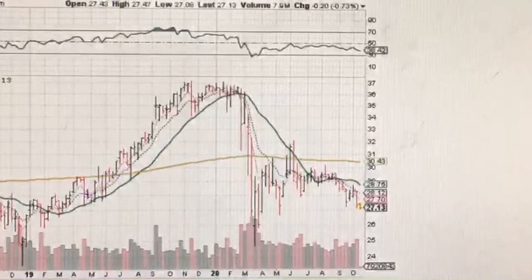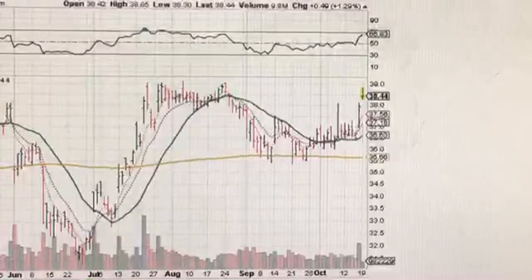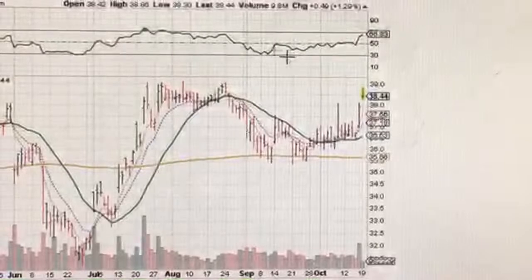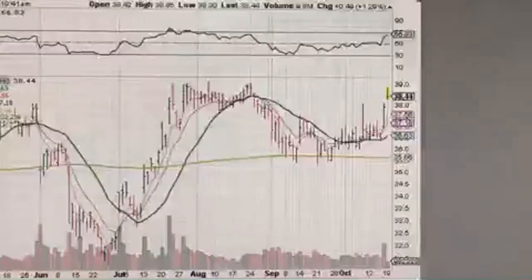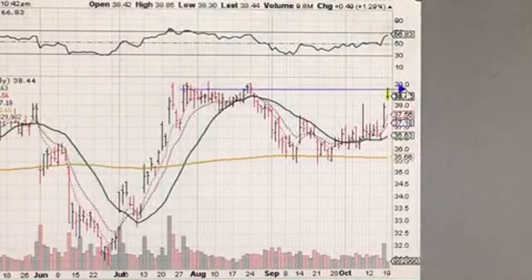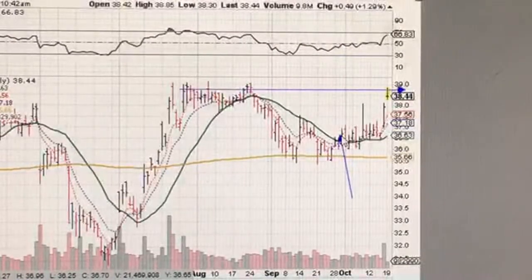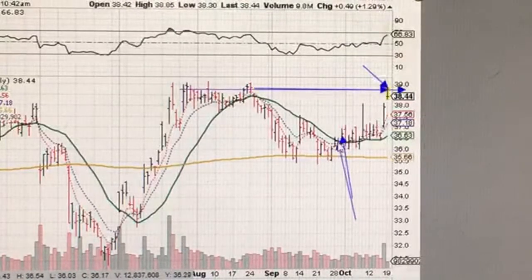You want to buy a call option on PFE? Are you serious? So you want to buy a call option up here, right at resistance, where it stopped before, not down here. You don't want to buy it on the breakout. You want to buy it on the target. So my target on the swing trade would have been 38.50 coming off the breakout here.